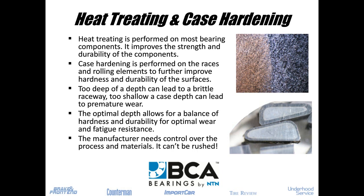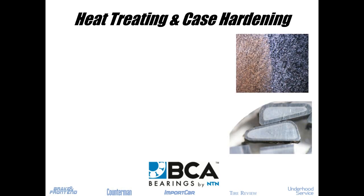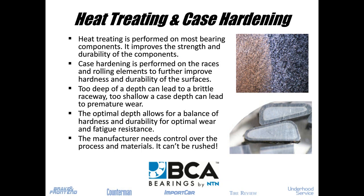And Andrew, we have a question that was just submitted, perhaps for our BCA panel of experts. It's from Vic, and he's asking, how can a tech tell if a bearing has been case hardened, and what is the difference in hardness between the inside and outside surfaces?